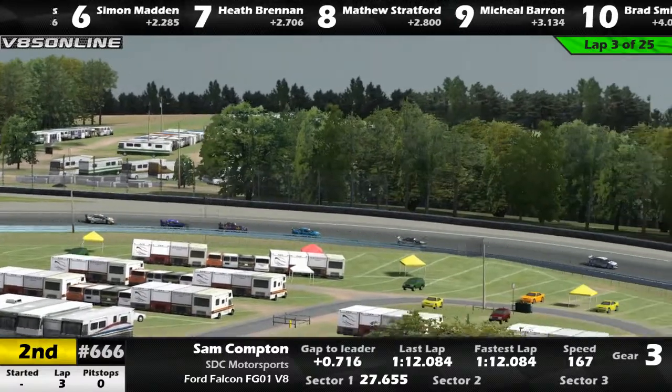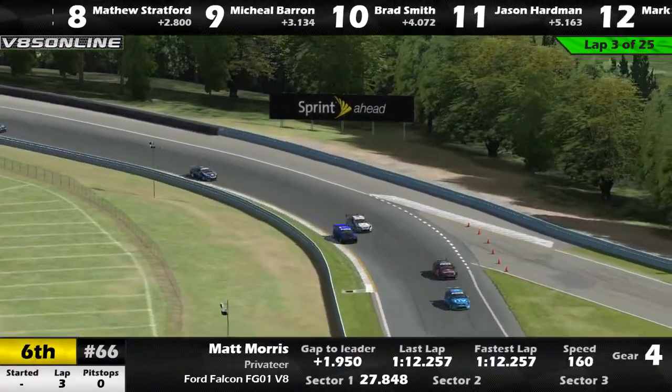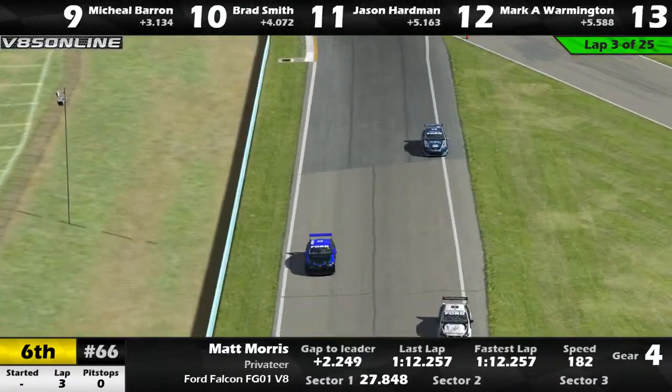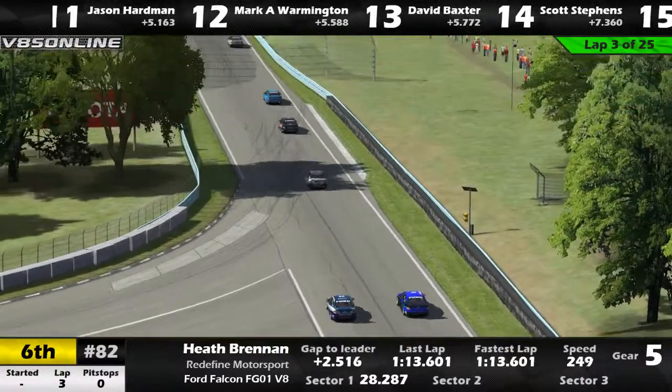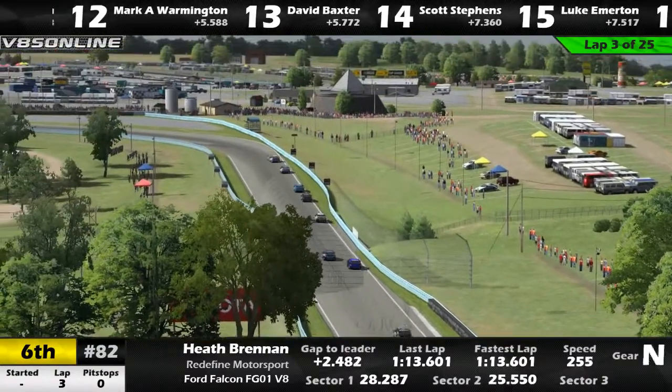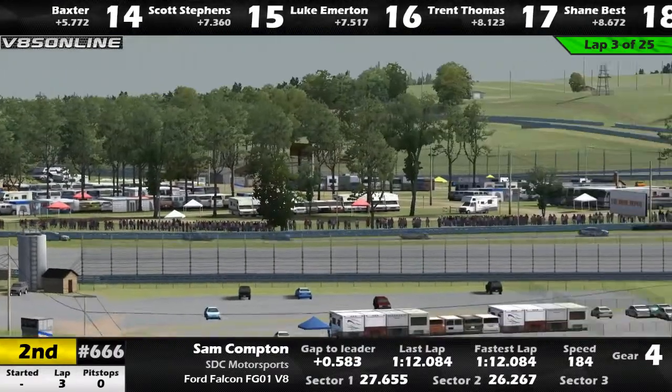Yeah, Matt Morris would have been issued a slowdown penalty for that, cutting the track, so he's dropped back a few spots. Simon Madden has gotten past him as well now. It was a good cool head prevailing for Sam Compton. He just braked a bit early, let the position sort itself out, and now he's in second, chasing down the leader, Tim Foltz.